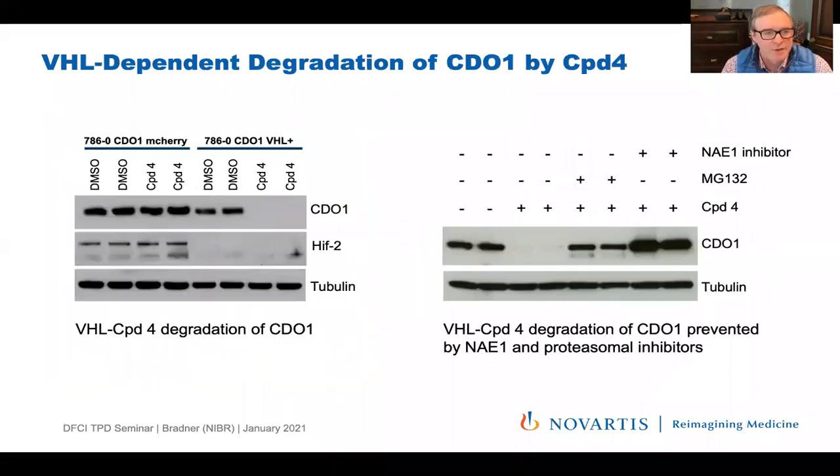of these small molecules. We find, as one would expect for a degrading glue, that there is no binding constant really to CDO1, but that this molecule profoundly influences the capacity of CDO1 to bind VHL, and thus no hook-like activity. This molecule degrades in a manner that depends on the VHL ubiquitin ligase, that's blocked by proteasome inhibition, as well as inhibition of neddylation, as so brilliantly considered at the last presentation.